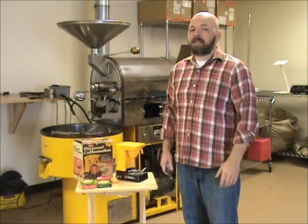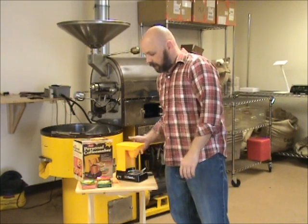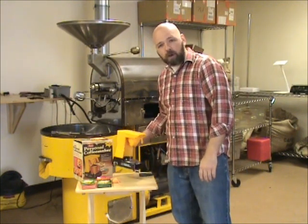This particular piece is something that I think is great. Probably one of my favorite thrift store finds and something that I actually use to brew coffee. This is the Melitta Personal Coffeemaker.